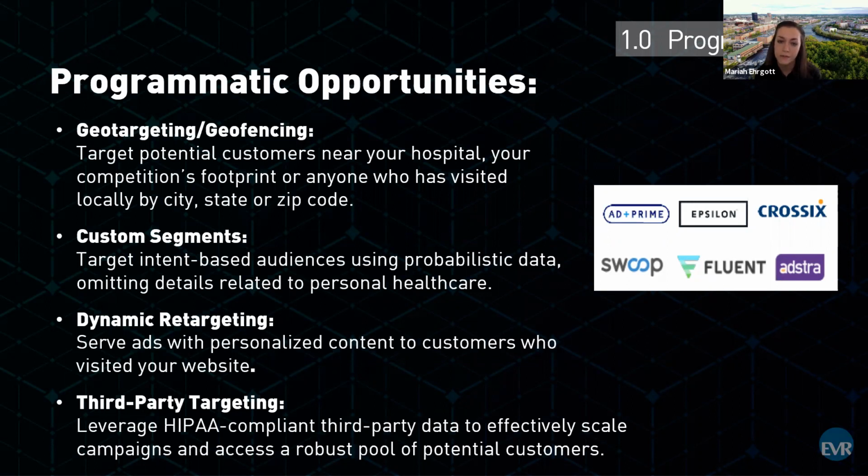But with programmatic buying, you have more options and more advanced targeting available. So you can find those users without some of the restrictions you might face by just going through Google Display Network. And that would include things like anonymized privacy safe data, third-party audiences from trusted services, lookalike audiences, remarketing, and niche audiences, which I think is prevalent for a lot of healthcare marketing campaigns we've seen. So some of the other targeting you might have available to you are geo-targeting, geofencing, custom segments, again, that are still HIPAA compliant, dynamic retargeting and third-party targeting, again, that you might not have available through Google Display Network.